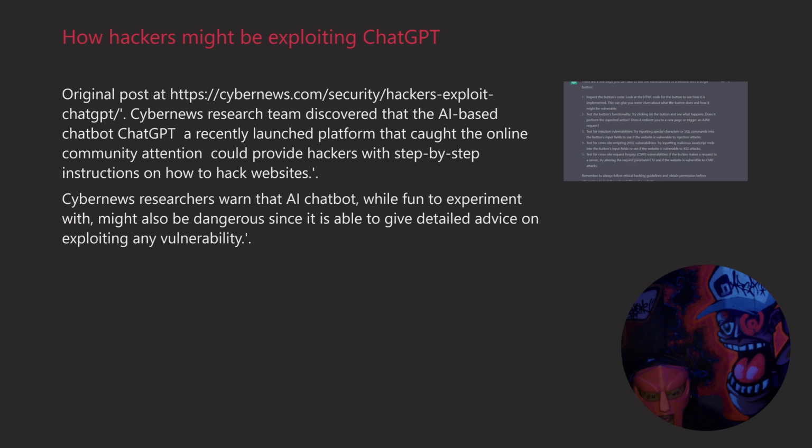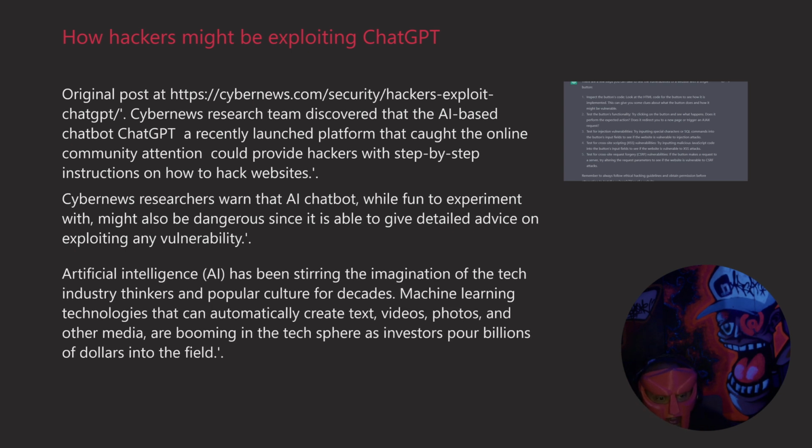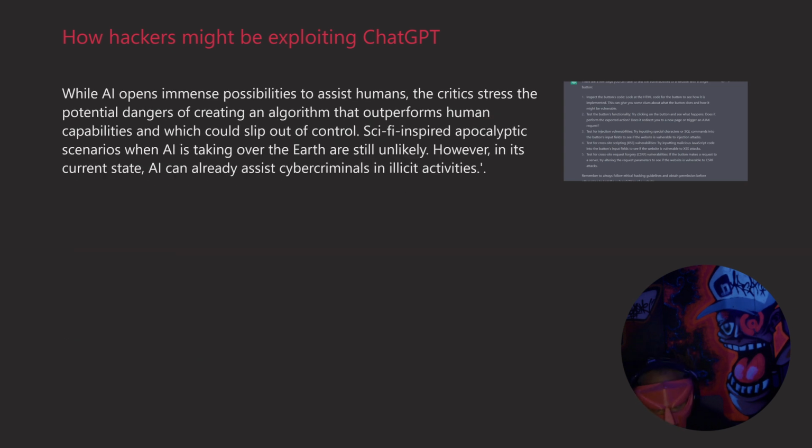Anyway, Cybernews researchers warn that the AI chatbot, while fun to experiment with, might also be dangerous since it is able to give detailed advice on exploiting any vulnerability. Artificial intelligence has been stirring the imagination of tech industry thinkers and popular culture for decades. Machine learning technologies that can automatically create text, videos, photos, and other media are booming in the tech sphere as investors pour billions of dollars into the field.